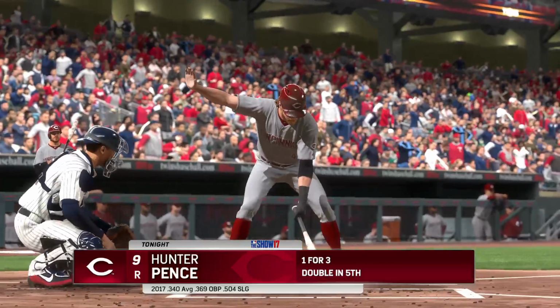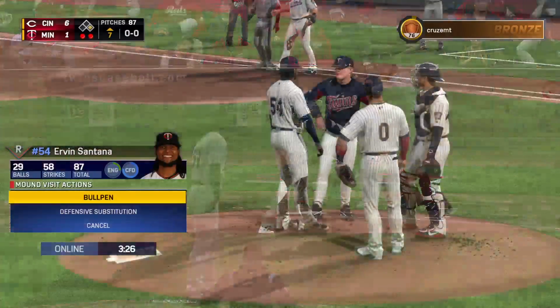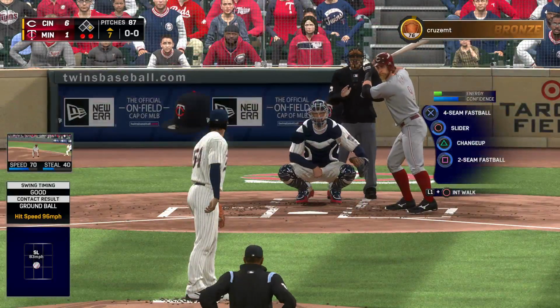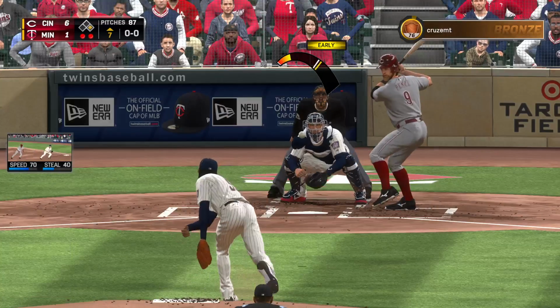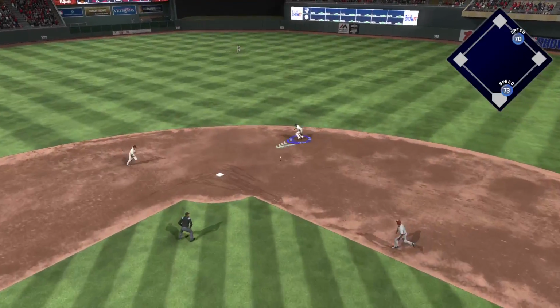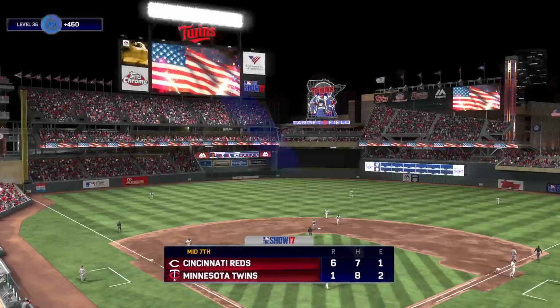Ready once again, Hunter Pence. It was an RBI double for him in his last turn to the plate. Now time is called as both guys in the bullpen are ready to go. Here comes the first pitch. Ground ball sent back up the middle. Backhanded, and an underhanded throw is in time for out number.